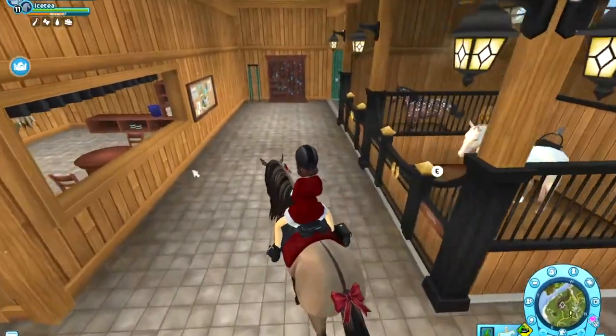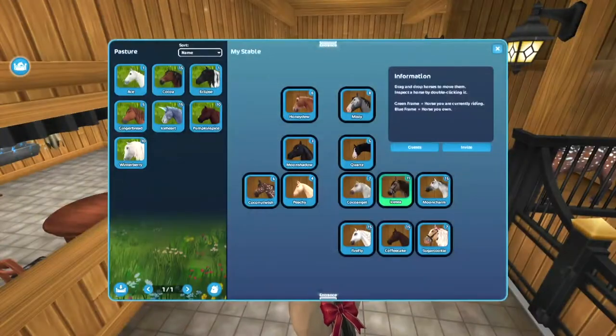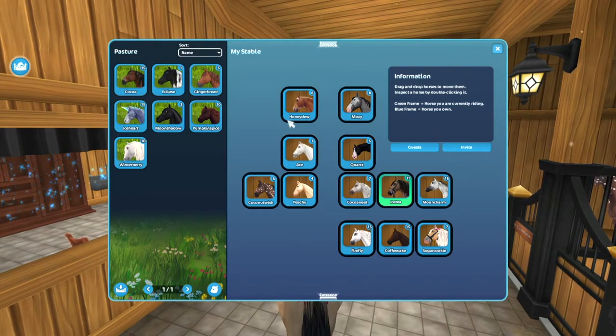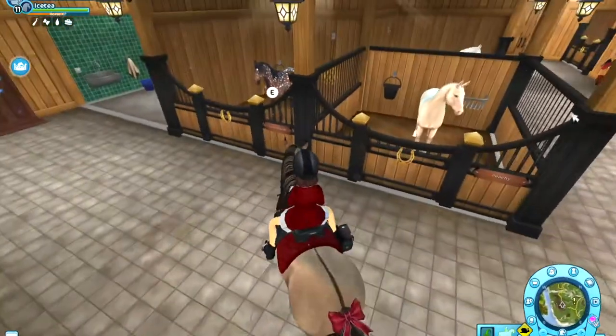My home stable's a mess, but that's okay because you can press two buttons and it's done. Where should I put her? Him. I don't like my Fijian. Fijians are very overrated. And Allegiance are so much better. Also, I don't know when my starter horse was there. Oh, it was for Pandoria, I think. And I never changed it back. Yeah, I still haven't saved Anne.